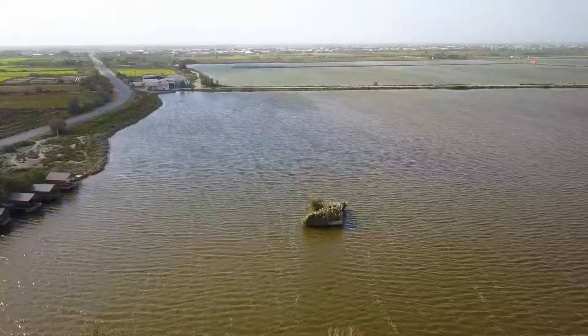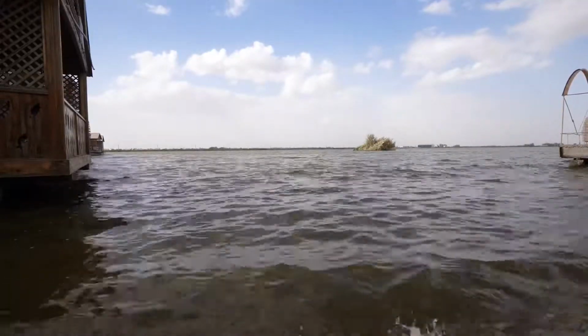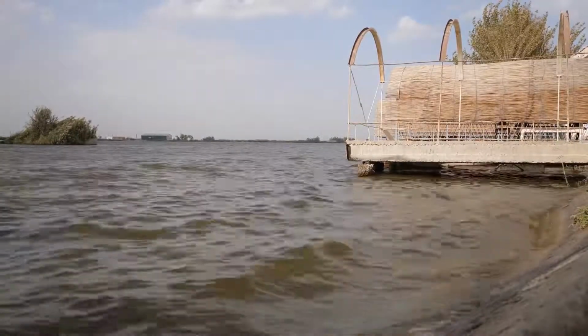We made it to the fish restaurant. I guess it is kind of like a lake or a pond, but we're gonna sit overlooking, or actually above the water and eat fish.